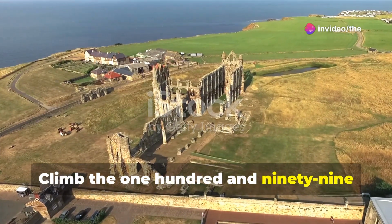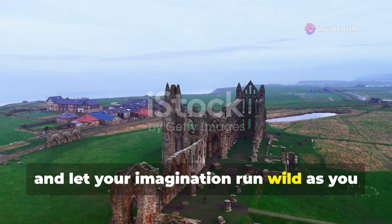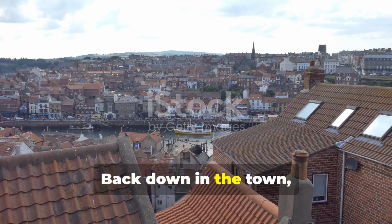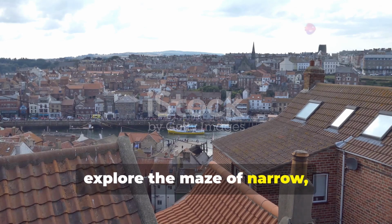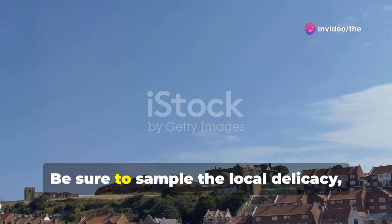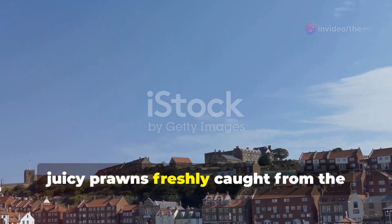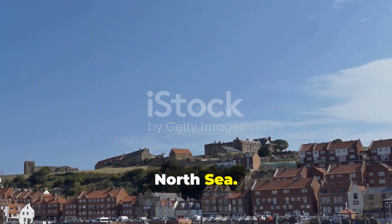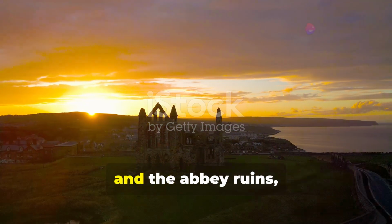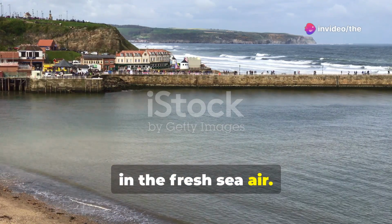Climb the 199 steps leading up to the abbey, and let your imagination run wild as you explore its crumbling walls and Gothic arches. Back down in the town, explore the maze of narrow, cobbled streets that wind their way down to the harbor. Be sure to sample the local delicacy, Whitby's scampi: plump, juicy prawns freshly caught from the North Sea. As the sun begins to set, casting an ethereal glow over the town and the abbey ruins, take a walk along the beach and breathe in the fresh sea air.